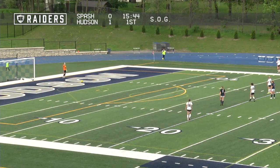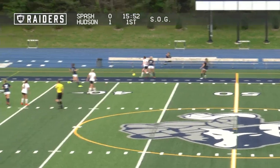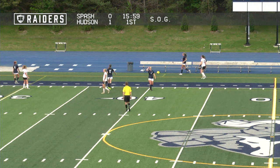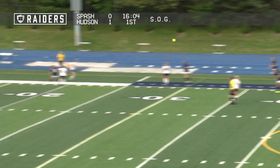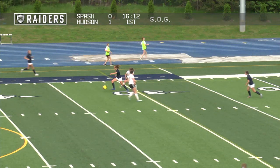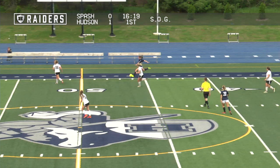Checking back in for the Hudson Raiders, number 23, Madison Danielson. So Danielson seems to be okay as she's back into the game for the Raiders. Took a pretty harsh tumble, but she just rubbed some dirt on it and came back in. Isabel Wisty struggling to keep her head on the ball, but she is able to repossess herself and repossess the ball as well.